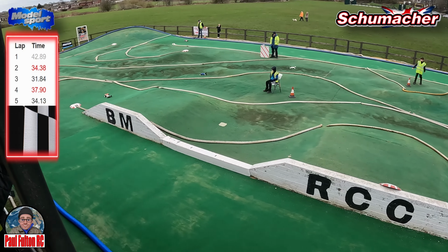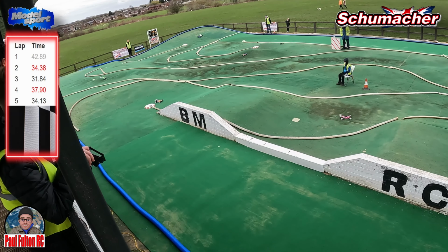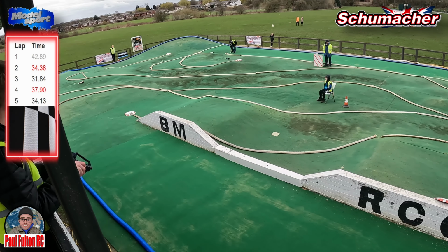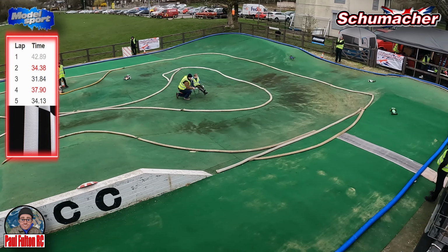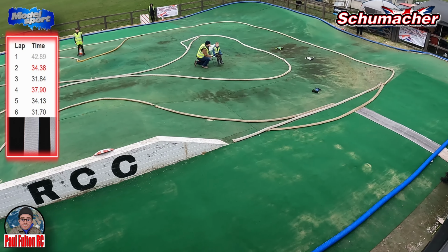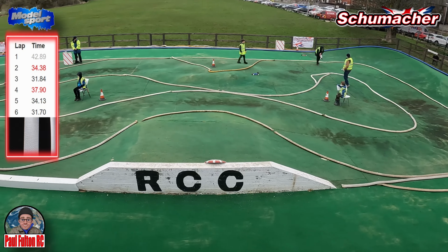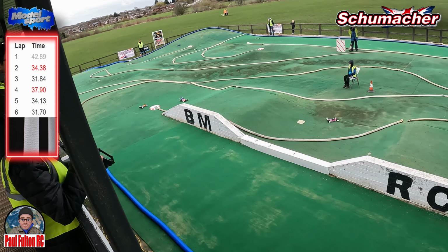Bury indoor. I think this white car's coming up to lap me as well. I kind of get in his way, but at least we don't tangle with each other. Green car's crashed out. Green and white car are fighting for position. Lap 6 is a 31.70. White car crashes out. I managed to get past him. Nearly roll it. White car's a lap up on me, so try and not get in his way.